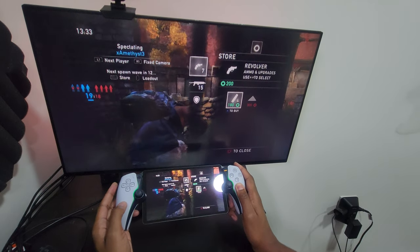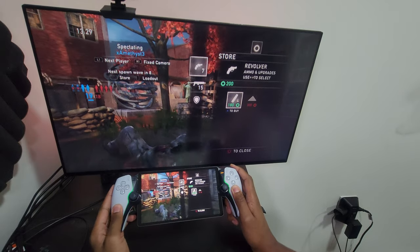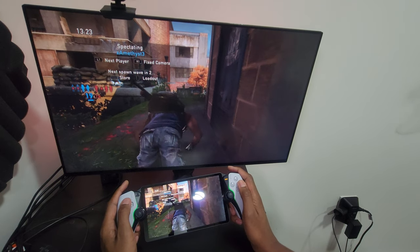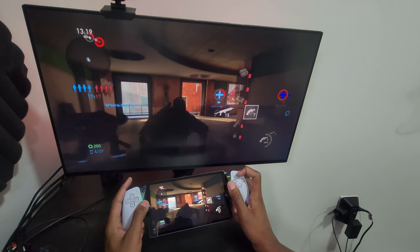But I was able to get a kill. It wouldn't be the best way to play this, obviously, this online game or any online game. But I think it's viable, maybe.